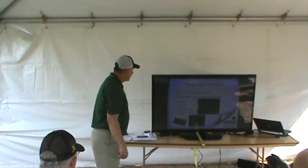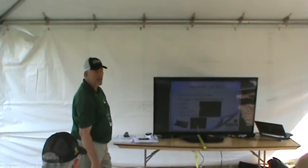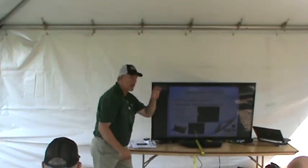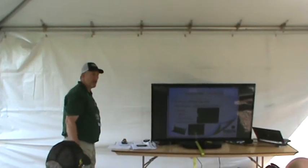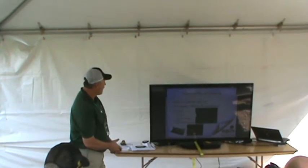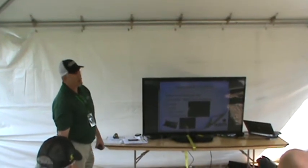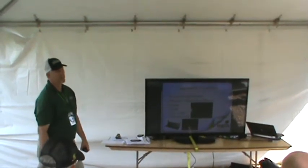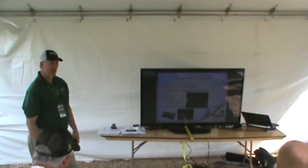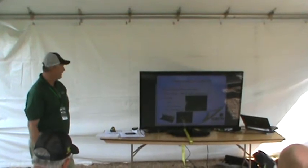The concave now is called a 13 bar concave. They took the bar out, open these areas up wider to get our higher yielding corns and stuff through, so we can get more performance through the combine. If you've had a 13 bar concave, it's probably been out for at least 10-15 years, so if you've replaced a concave recently, you probably have a 13 bar in there.